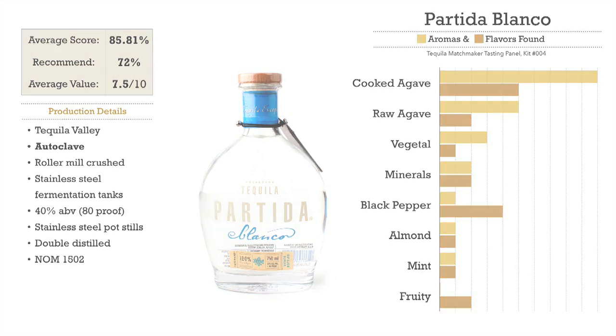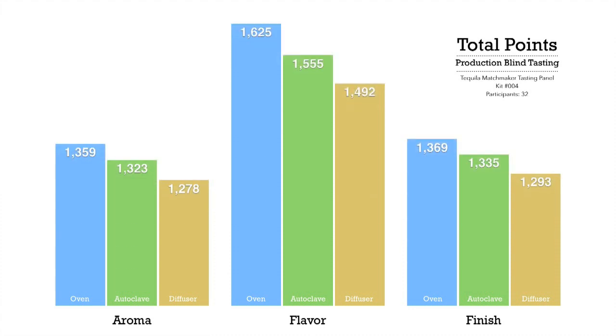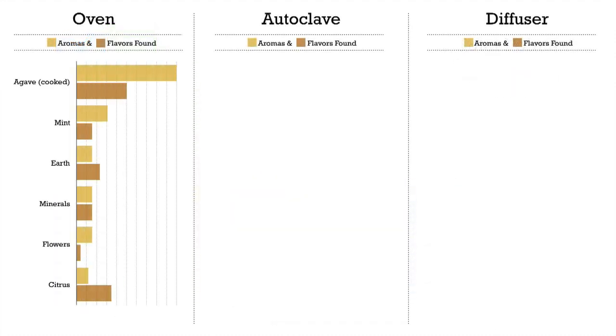So let's take a look at this data another way and group things according to production type. In the aroma, flavor, and finish categories, the more old school the process, the higher it rated. Diffuser scores were consistently lower across the board. For value, autoclave products scored higher than brick oven, and diffuser still finished far behind. People were also a lot less likely to recommend diffuser products to a friend or express the desire to drink it again.